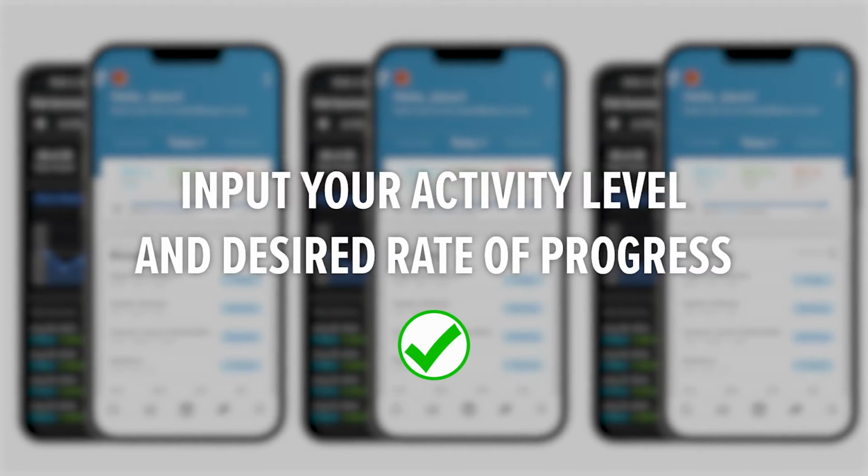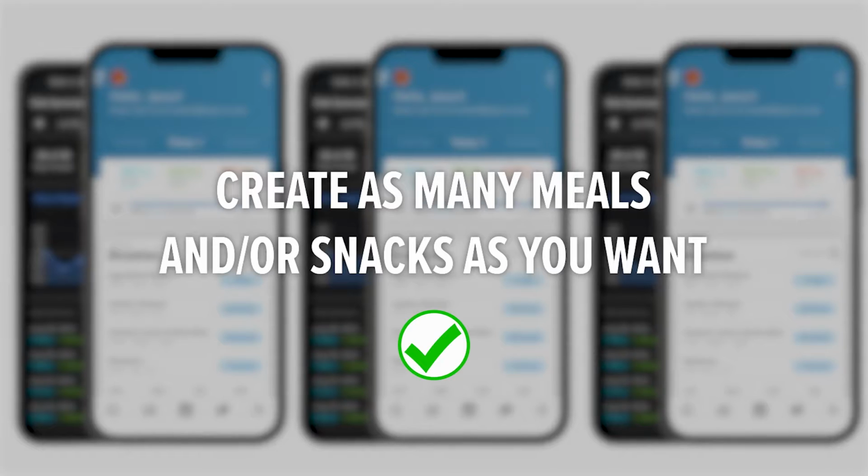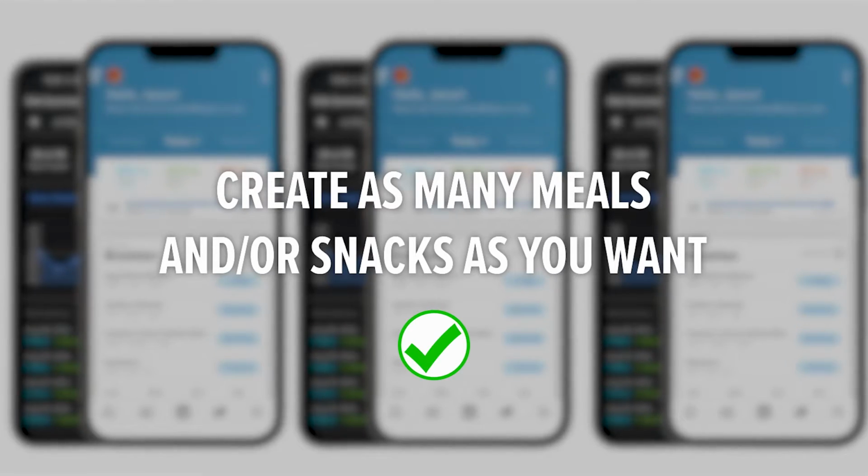Another great feature is that the app allows you to input your activity level and desired rate of progress to get different suggestions for your calories and macronutrients, which allows you to set the pace that you want. Something else that I really like is that you can create as many meals and or snacks as you want, rather than having to stick to only 6 to 8 meals, which seems to be the maximum on a lot of other apps. So if you're a snacker like me, this is a really great feature because you can accurately track your intake this way.